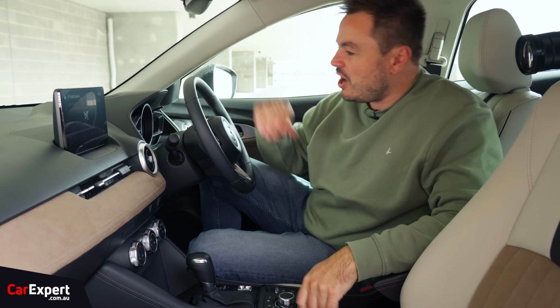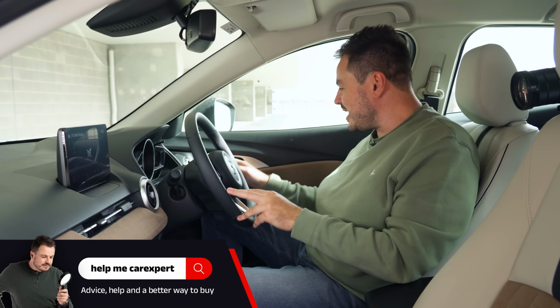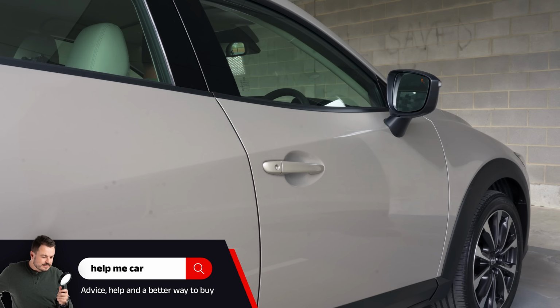Now, build quality. You would have thought they would have ironed all of this stuff out by now. It all feels sort of fairly solid, and this is what our door slam sounds like.